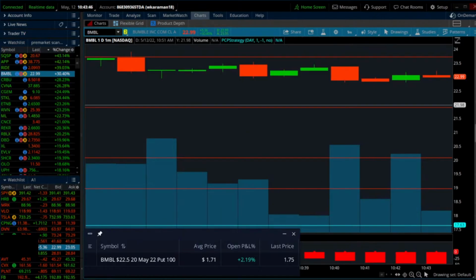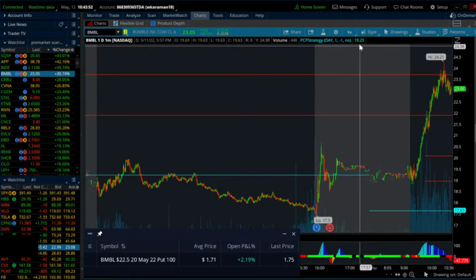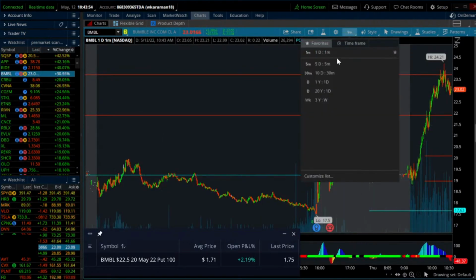All right, so we're attempting to see a lower high here on Bumble, which is good. It's too early to say, but that's a good reaction, if it can stay under that 23.10.